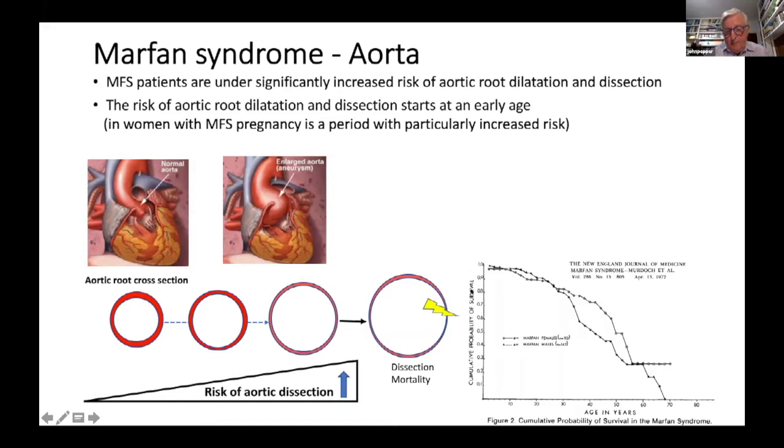But you can see the probability of survival here is 50%. So 50% survival at the age of about 45 to 50 is not a good outlook. So that is information that is old. We'll never get it again, of course, because we're now able to treat people.